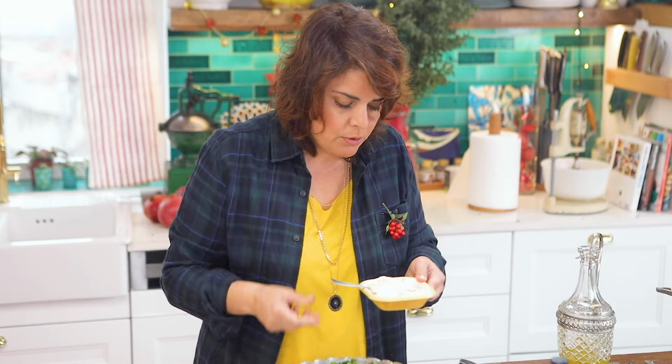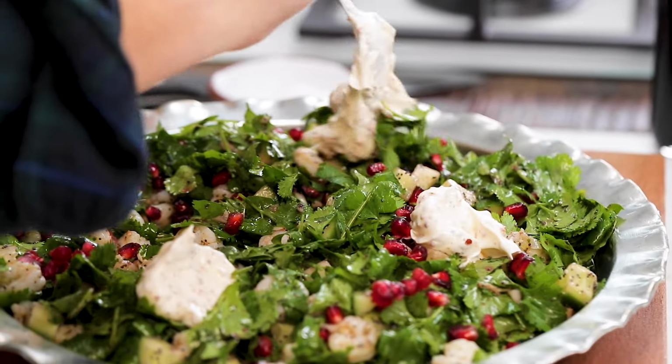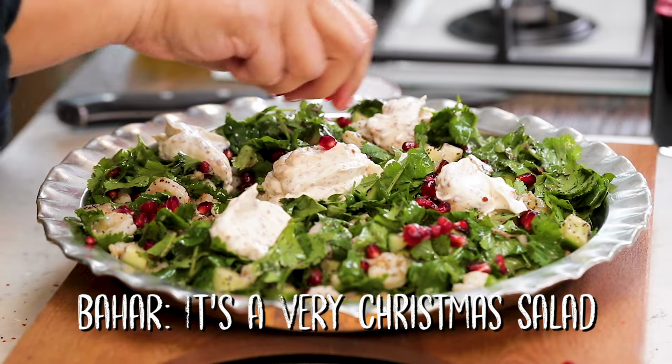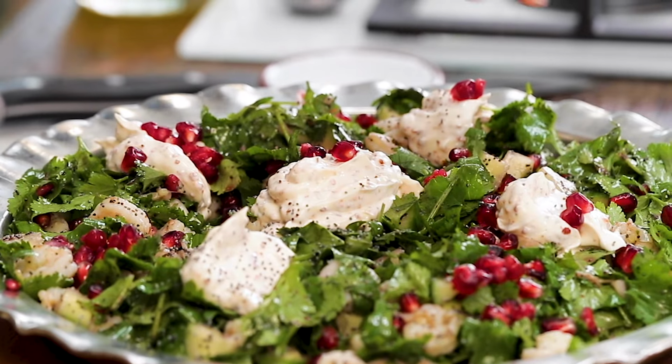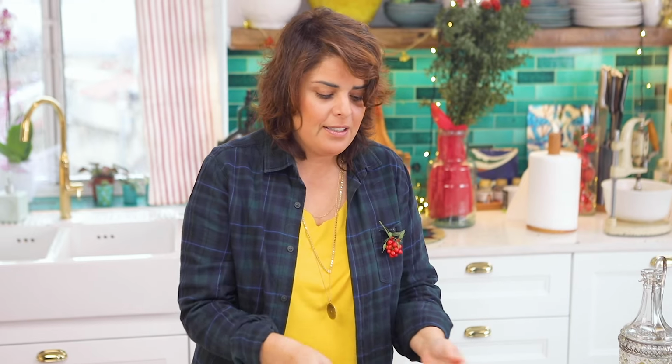This is it. And what I'm gonna do is have lumps of this for each person. It's a very Christmas salad. It's a very Merry Christmas. And some more poppy seeds. Poppy seeds pop, pomegranate seeds pop, ginger from behind pops. And it's very nice.